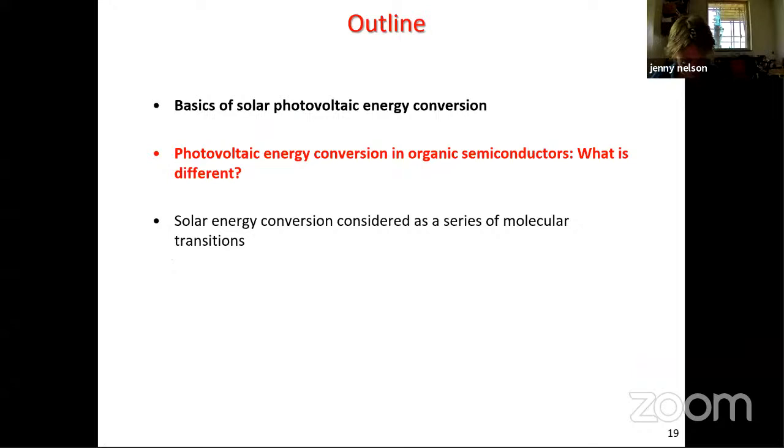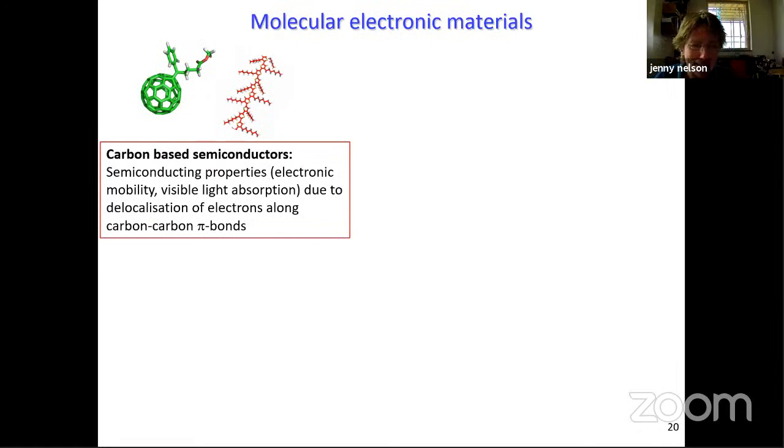Thank you. So now we're going to move on to organic semiconductors. I'm guessing that this audience knows about organic semiconductors, but just to introduce how I define them, at least from the point of view of a device physics person: they have semiconducting properties, which I will define as an ability to absorb visible light, possessing an energy gap or a band gap, and being capable of transporting electrons and holes.